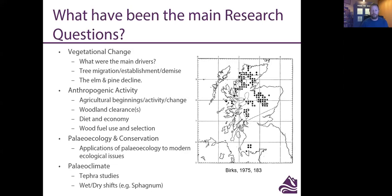Diet and economy on site. So again, thinking about what people were growing, when they were growing it, how that changed over time, but also what wild foodstuffs were people utilising. So in the Neolithic, we often see a lot of hazelnut use, as we do in the Mesolithic. But by the time we get to the Iron Age, that signal seems to go, and people are more dependent on the things that they're growing themselves. So we often see a fall off in the Bronze Age for gathered plants, but we might also pick out things that we use for medicinal purposes as well, and other useful plants that might come through too.